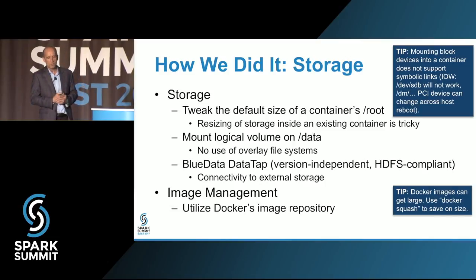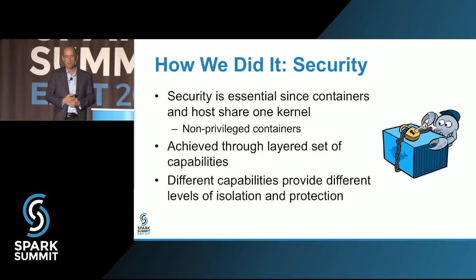Image management, we just use a standard registry, Docker image files, when we built up a library. BlueData provides a number of predefined images, but all our customers make their own. We'll go through how that process works. Security, as we said, is built in from the ground up. This includes not only network and storage, but also the container itself.